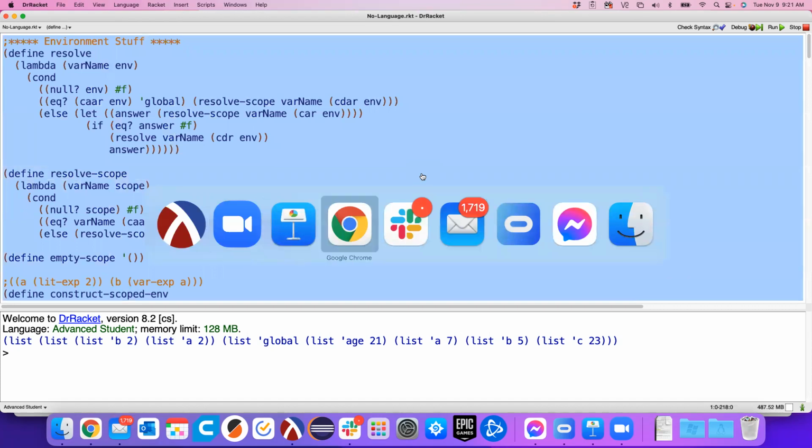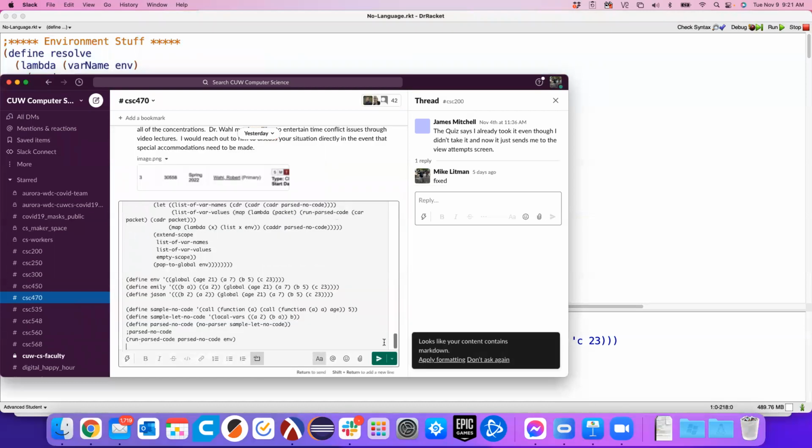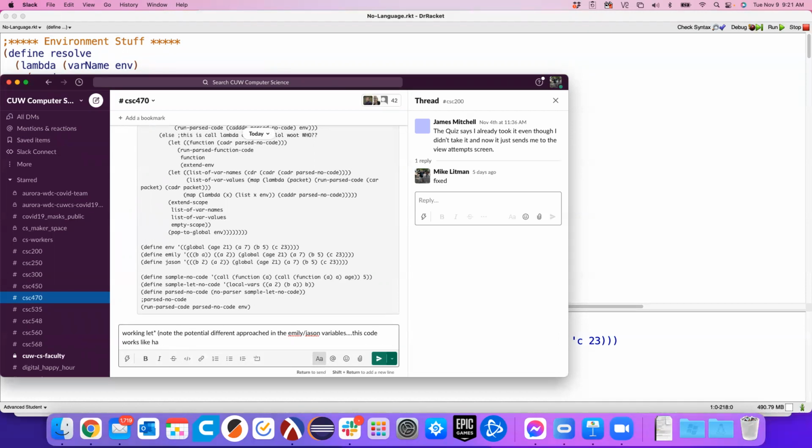All right, so I'll post this up. So this is working let star. Note the potential different approaches in the Emily/Jason variables. This code works like Jason's, but Emily's code was significantly shorter using tools that we had already created.